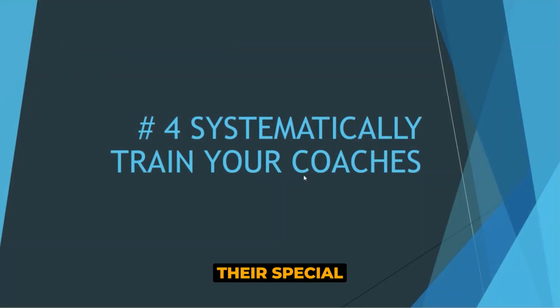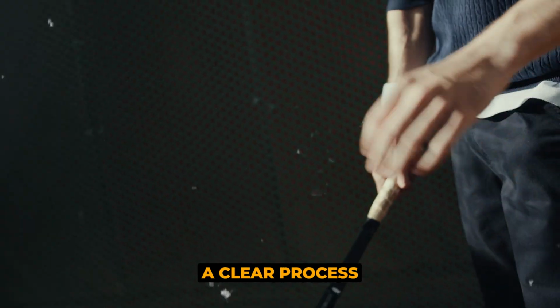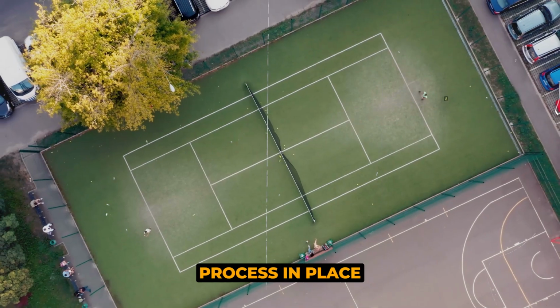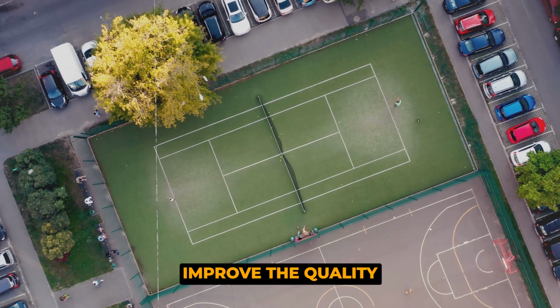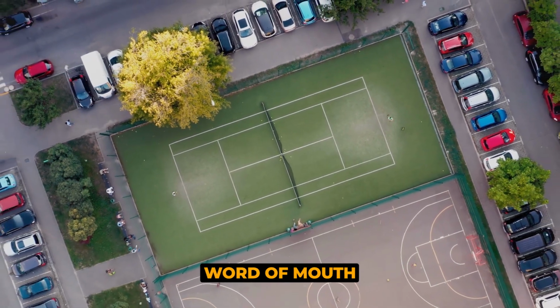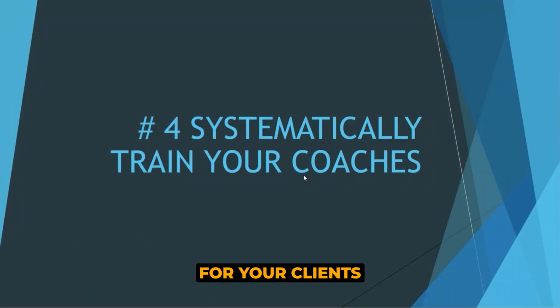Of course, they all have their special individual twist, but you want to have your classes organized in a certain way, have a particular flow, so that when bystanders look across many courts, they can see a clear process that you have in place. Having such a process in place and training your coaches to apply it consistently will help improve the quality of your programs, which will help word of mouth and your subsequent growth. It also makes it easy for your clients or your students to like all your coaches because you're essentially teaching in the same format. So this is really important.